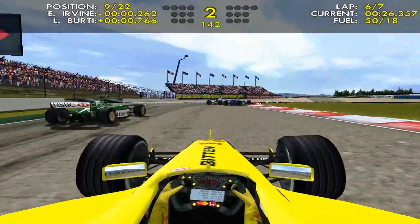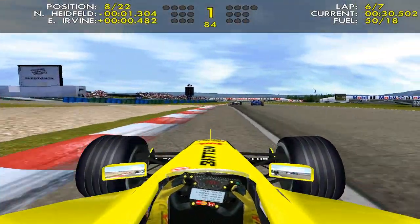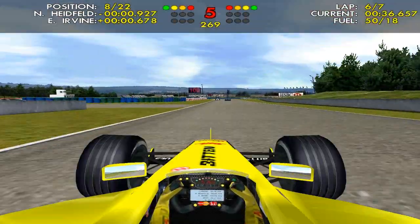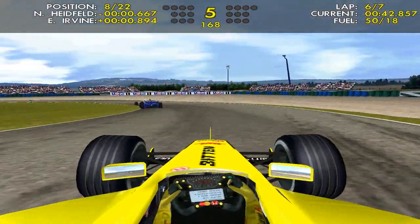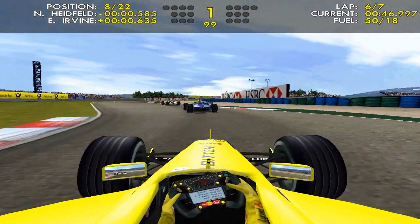But then I suppose if I restarted, I probably wouldn't have the same action at the start that I did, just overtaking all those cars. But a good move there on Irvine to make way into 8th place here, and now 2 spots outside the points. So getting past Heidfeld and Panis, I think it is, in the BAR. We've managed to get back past both of them, then that will be a point there.